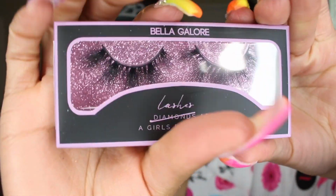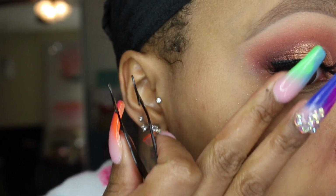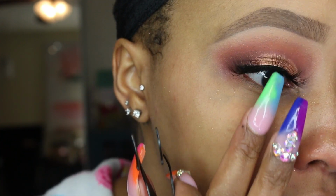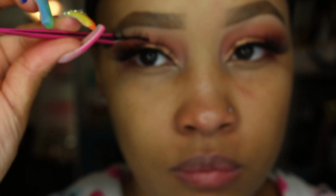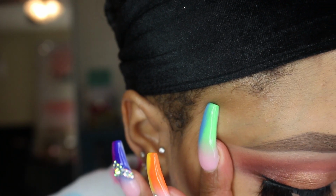So I'm taking the style Lacy, also from Galore, and then I just popped it on. You can see how it is looking. These lashes have a wispy, spacey kind of vibe to them. They're really pretty alone. But then I decided to take Boudoir, which is the other style that I had chosen.